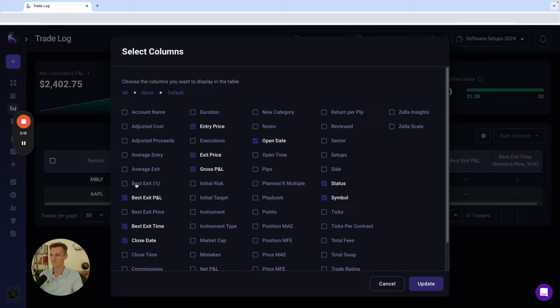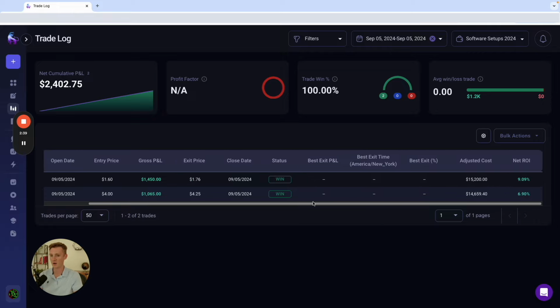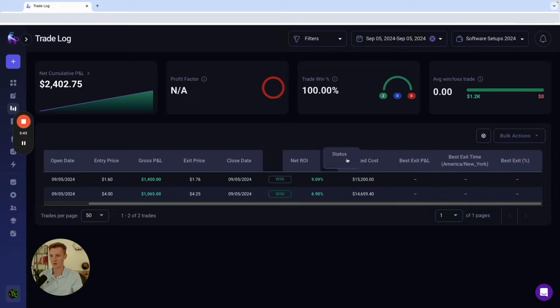So I just want to be transparent there. Obviously, I'll go ahead and I will add these back. So this is very important, like I said, the net ROI, which is right here, and the adjusted cost, which is right here, okay? But let's move on.